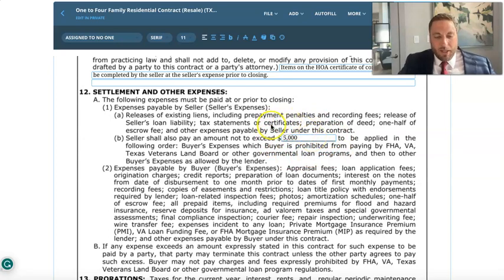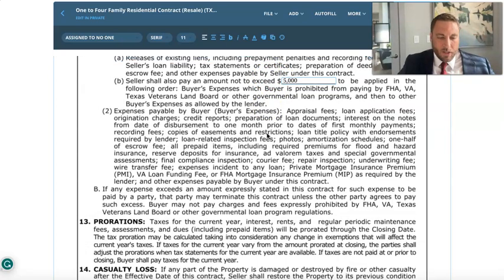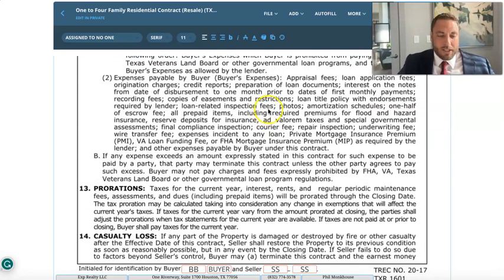So for that reason, I'm not a big fan of it for the seller, unless you're fairly confident the property will appraise. Appraisals, I'll touch on them later. It's probably the worst part of the buying process for me. Either that or inspections, one of the two.